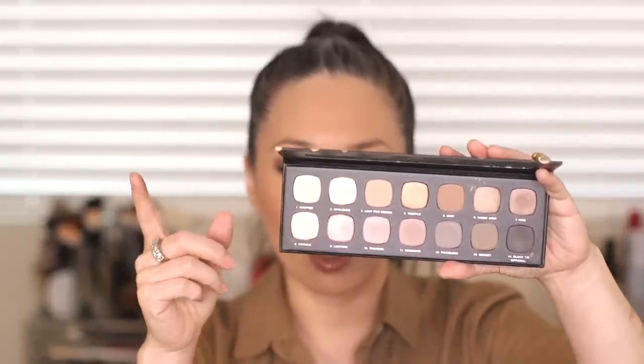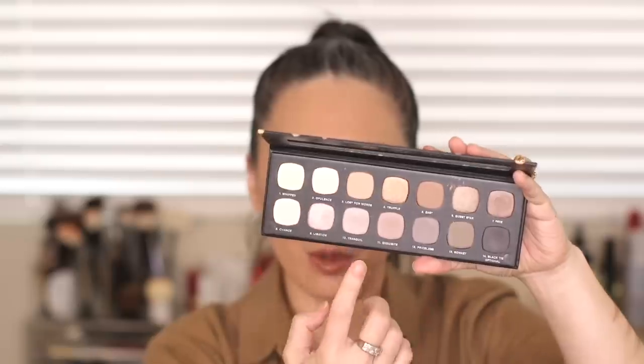But this is just a lovely everyday palette. And this is, to me, if you are a beginner, you've never used eyeshadows before, you really want to get into it, you don't know anything about color, you don't know the tone of your skin, are you cool, are you warm, I would recommend this palette because I think it would go for just about anyone. I think it would work for people up to maybe a medium skin tone.